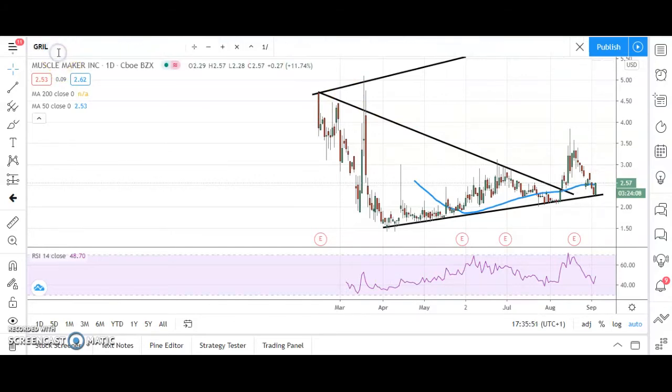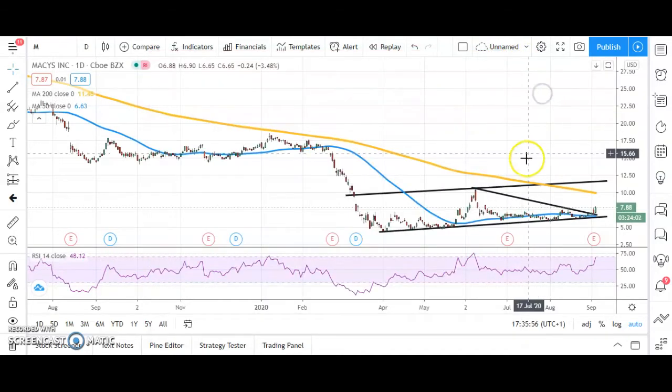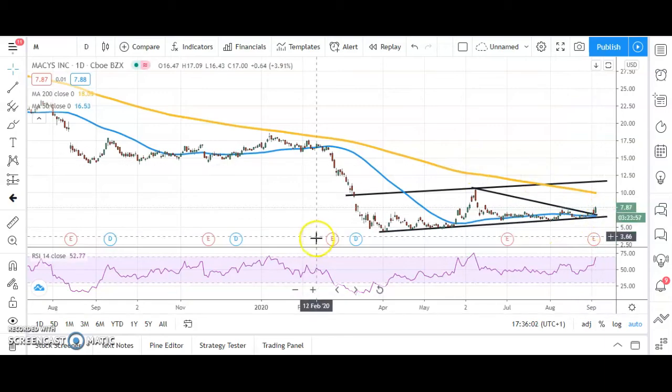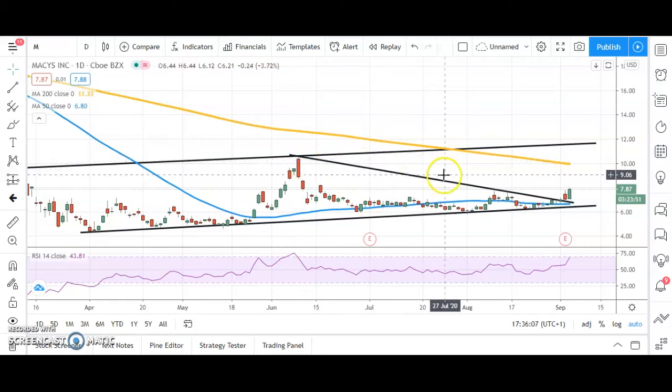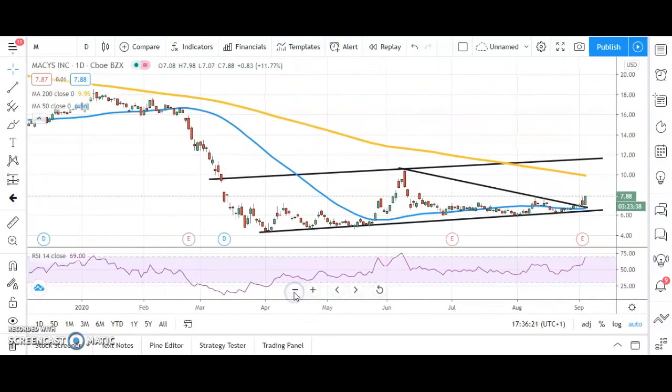On to a traditional name next, Macy's, and here we'll see that the shares basically bouncing off the floor of this rising trend channel from March. A lot of companies obviously having that particular setup. The latest fillip to the bulls has been a break of the June resistance line, currently at $6.95, and while we're above that, looking to the 200-day moving average just shy of $10, and after that up to the $11.50 level, which is the top of the rising trend channel from March. Time frame on that as soon as the end of, I suppose, October would be a fair time frame for that on Macy's.